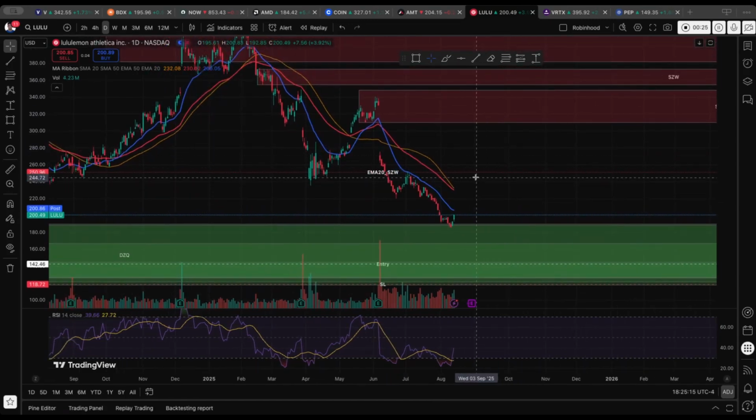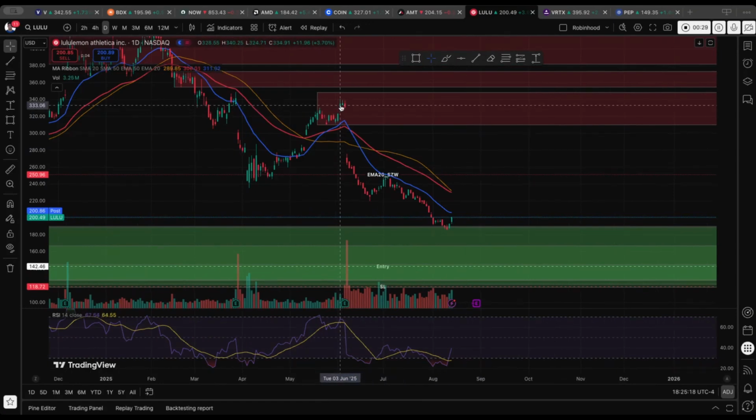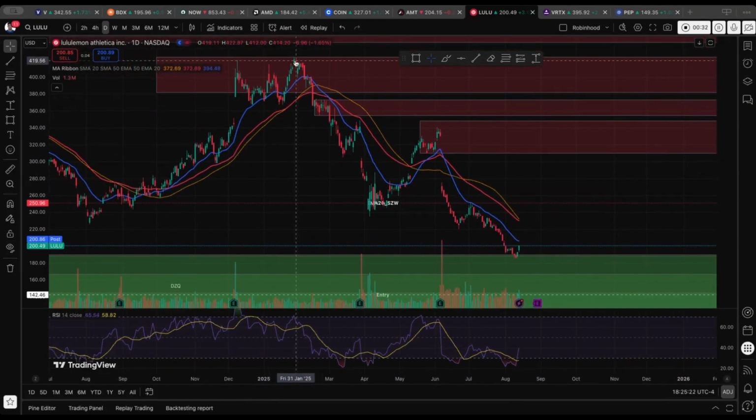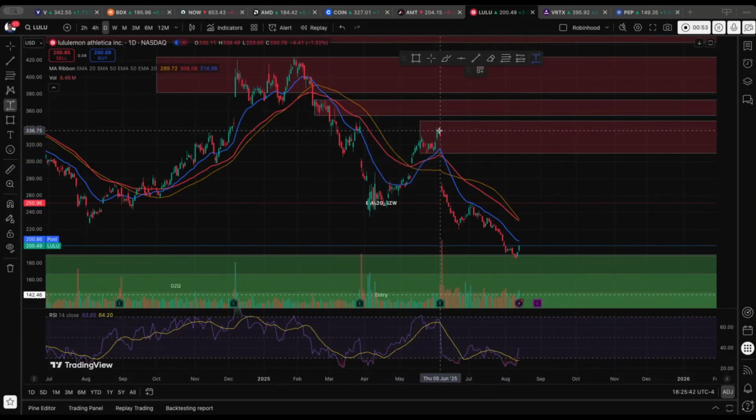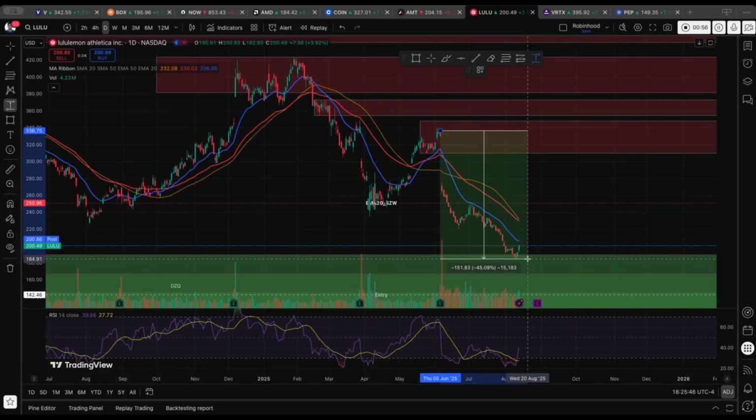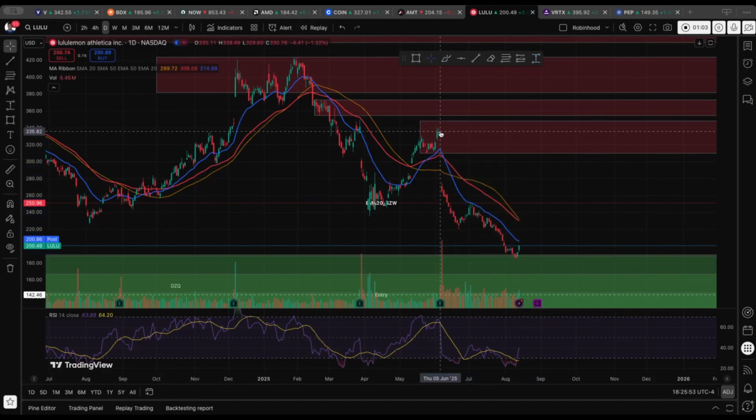Now, looking at the daily chart, we can see there's a clear fall since June. It started falling around January, but it did go back from 240ish to almost 340. So $100, that's over 40%. It started to drop again from this area. That's over 40% drop in just a few months, June, July, August. Not even a month. Over a month. So a 40% drop in a month is a huge dip.